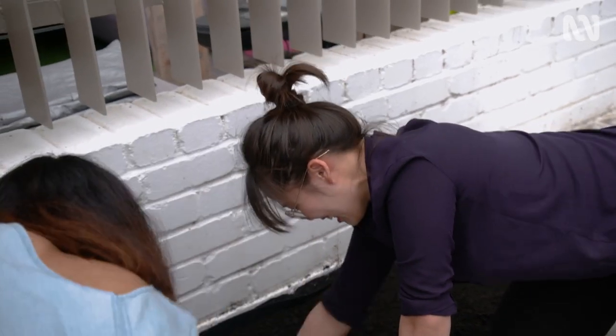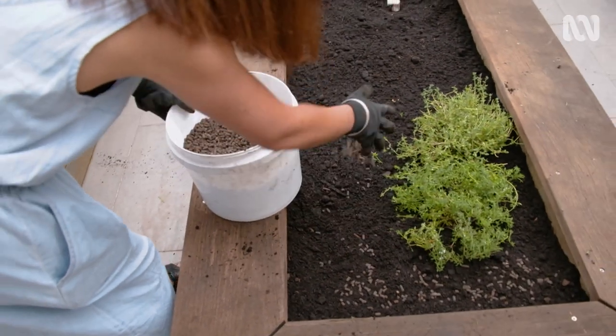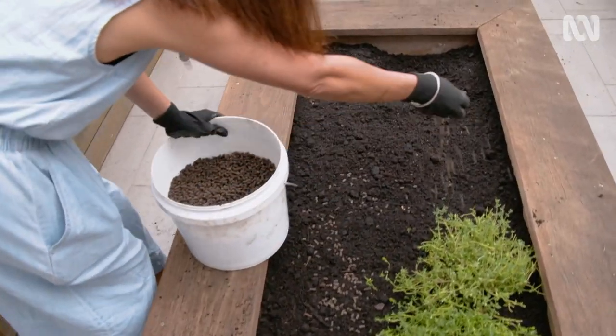And then once that's done, we'll also apply a small handful per square metre of this organic fertiliser for growing veggies and herbs.